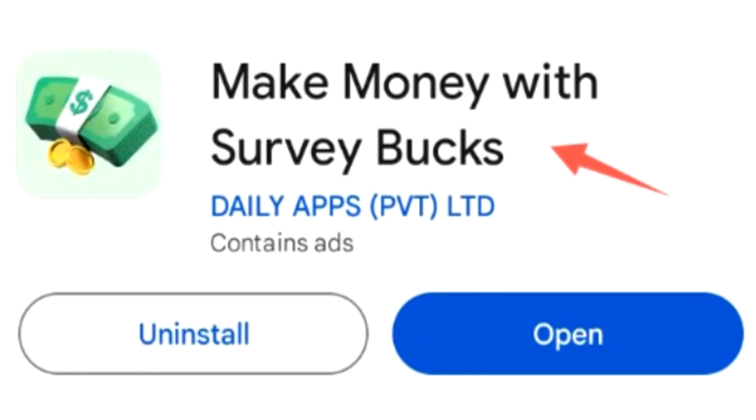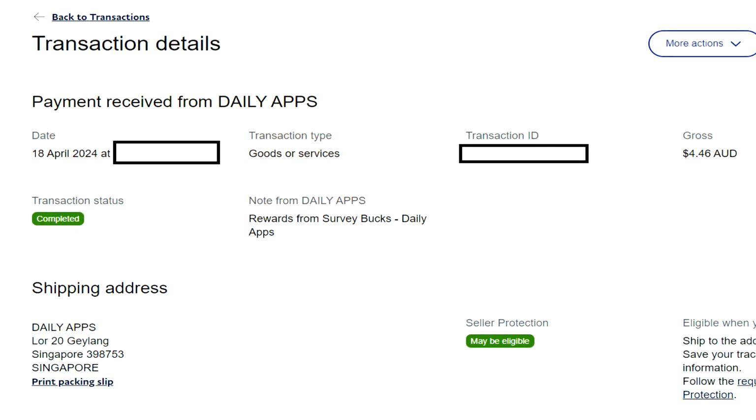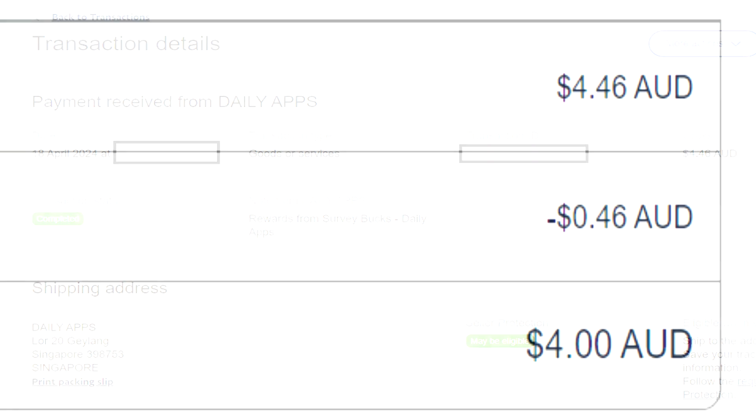Now, does Make Money with Survey Bucks actually pay? I withdrew $3 worth of USD currency, guys, and I'm happy to say that yes, I was paid within 24 hours straight to my PayPal account. There was a PayPal fee though, which was pretty frustrating. I don't really like these fees, but I do understand it does happen.